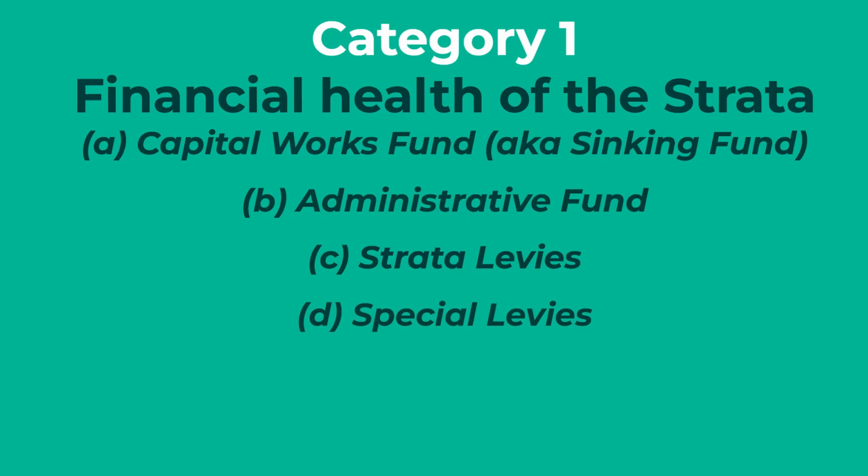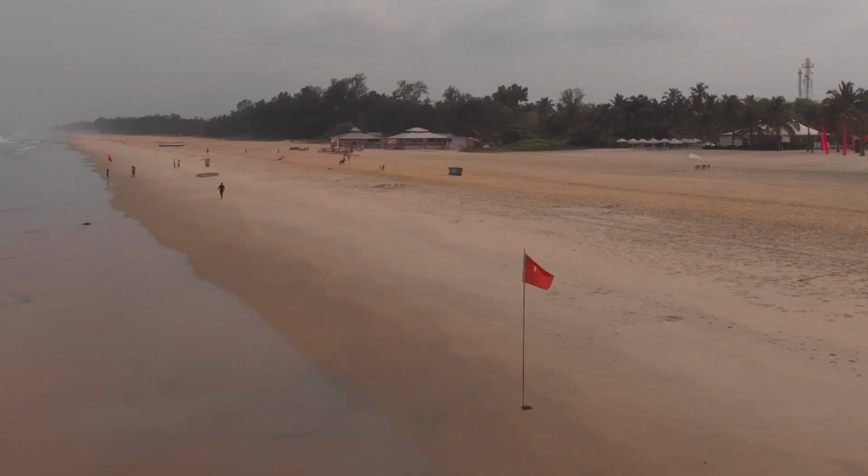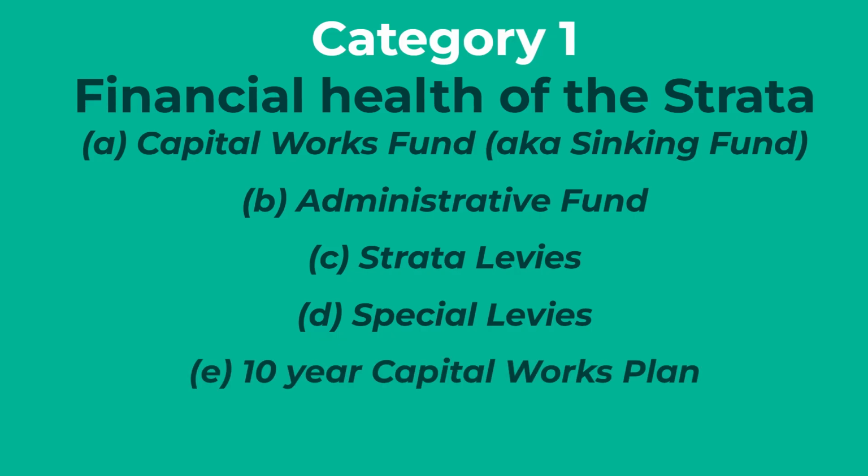D, special levies. These are one-off payments for unexpected repairs or budget shortfalls. If they've been raised recently, or worse, they're being proposed, that's a red flag. E, the 10-year capital works plan. No plan? There's another warning sign. A well-managed Strata will have a clear, updated plan for future works or future upgrades.